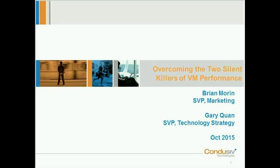Now, I know that a number of you had signed in today. We're speaking to all virtualized organizations. We're talking about the two silent killers of VM performance that, GQ, in our experience, steal up to 50% of the I/O bandwidth from VM to storage. And actually, 50% is on the low end. We've seen it upward towards 300% in many cases. So we're speaking of something that not a lot of administrators typically know about.